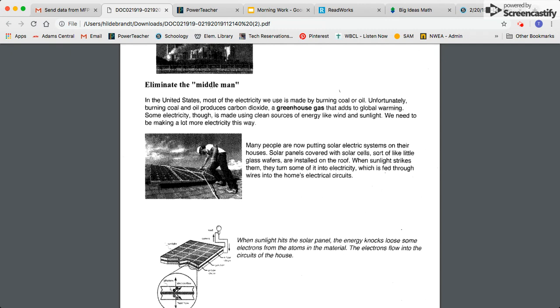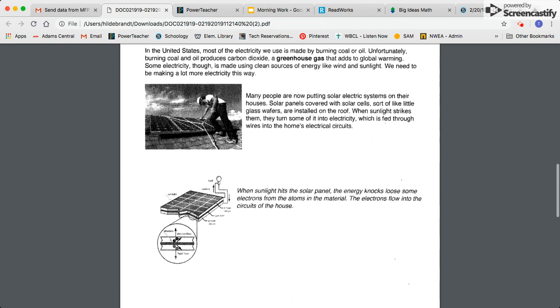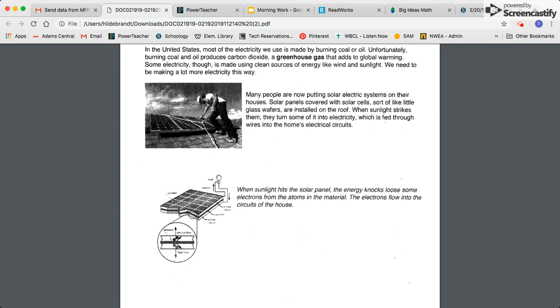We're going to start underlining right here. A greenhouse gas that adds to global warming. Underline this. Some electricity, though, is made using clean sources of energy like wind and sunlight. We need to be making a lot more electricity this way. Many people are now putting solar electric systems on their houses. Solar panels covered with solar cells, sort of like little glass wafers, are installed on the roof. When sunlight strikes them, they turn some of it into electricity, which is fed through wires into the home's electrical outlets.